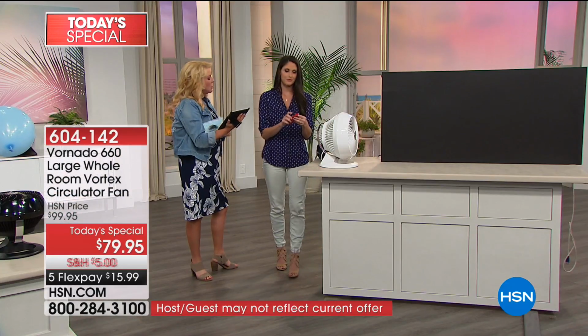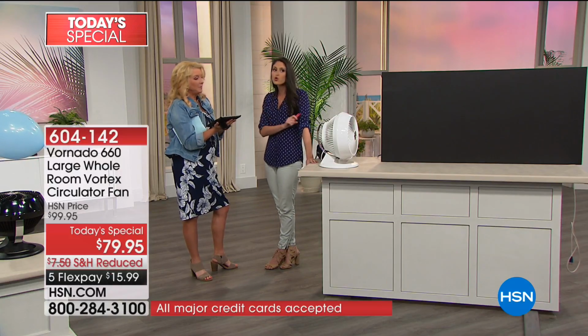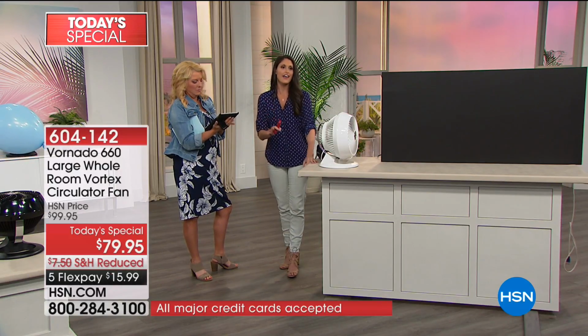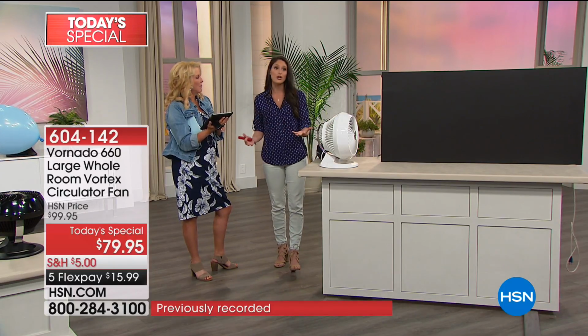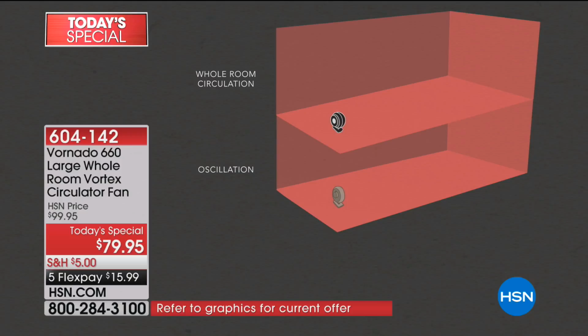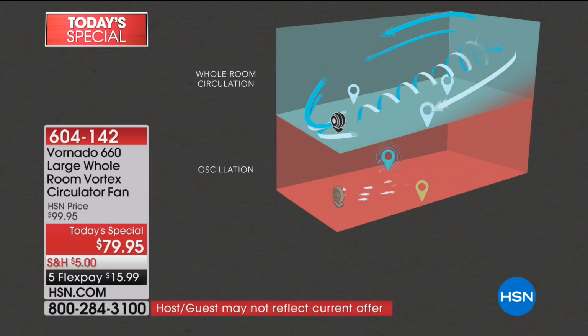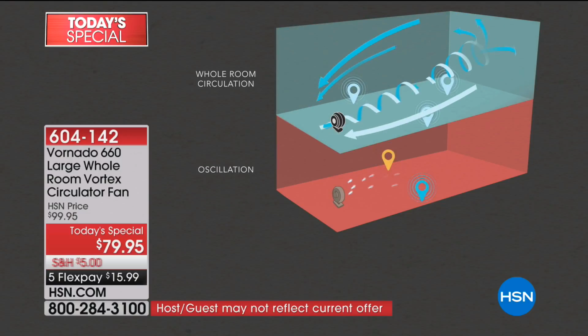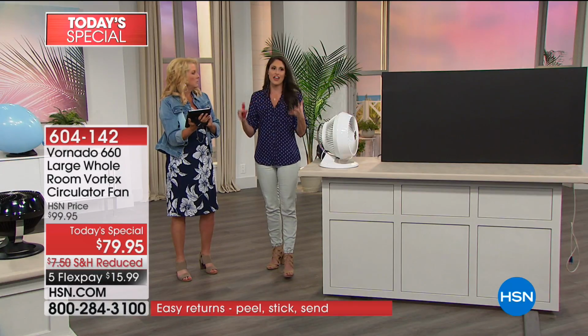And the neat thing about it too, Megan, is this is 4 seasons. Oh, absolutely. You use this all year round. The whole idea is that you're taking the air from behind and pushing it forward. So right now we're in summer. So we're taking the cool air, we're pushing it forward and spreading it around the room. If it's winter time, there's nothing better than putting this in front of a heater and actually having the heat go all through the room. Because the biggest issue with heaters is that they only heat around itself and not the entire room.